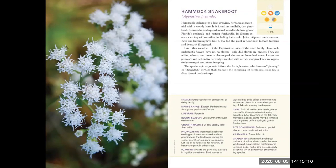We also include information on related species. So maybe other types of the plant you're looking at, just to be aware of. And non-native and invasive varieties too that you might commonly find at your local garden centers. So that's kind of an overview on the book. Again, we really wanted to make it quick and easy and helpful, something that people can pick up who don't have any experience with native plants and start finding things that they can add to their landscape.